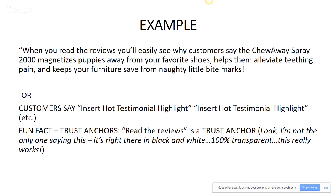So I have an interesting example at the top, because right after teaching this a couple months ago, someone came to me with a Chew Away spray. Like, they literally used this. So you cannot use Chew Away spray because someone else used it. But at the time, this was not an actual product.